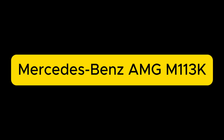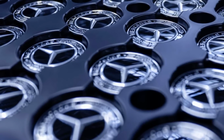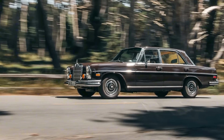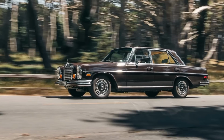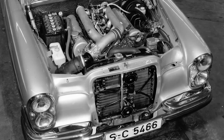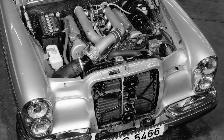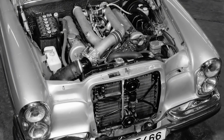Mercedes-Benz AMG M113K. If there's one non-American company that can claim to have created muscle cars, it's Mercedes-Benz. Ever since the 300 SEL 6.3, they've excelled at big-engined, automatic transmission, stomp-the-gas-and-go type vehicles. And horsepower wars being an arms race of continued one-upmanship, Mercedes swallowed tuner AMG in the mid-90s, specifically to keep their cars literally ahead of BMWs and Audis.